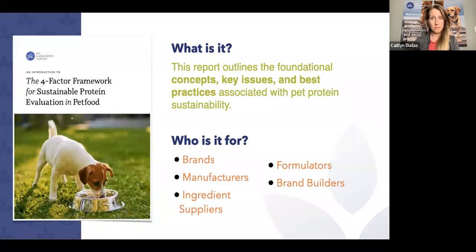So when we started this work, and again, the shift for us happened a little bit around the 2018 timeline. We started to look at sustainability overall in protein sourcing. We were doing some smaller projects, some life cycle analysis, helping brands to understand the climate impacts or the carbon impacts related to all of the ingredients in their portfolio. And what we found is that meat by volume had a really high impact across their different ingredient portfolio.